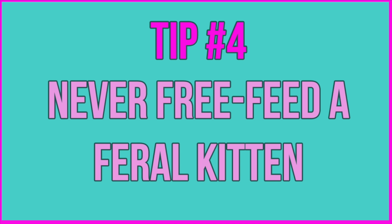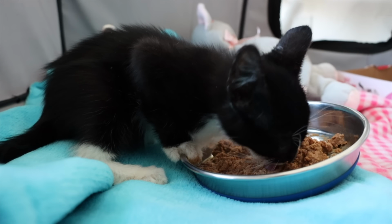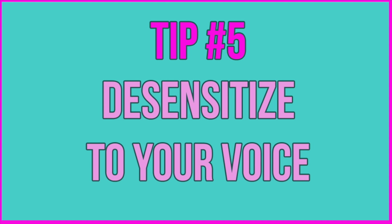So my number one piece of feral kitten advice is you never want to free feed the kitten. Free feeding is when you give food freely and the kitten just eats whenever they want. But think about that from a kitten's perspective. In their mind, they've found food and they don't need a human to give it to them. So you want to feed the kitten with meals. And every time it's mealtime, it's socialization time. Every single time you work with them, you're pushing them to do a little bit more to become comfortable with humans. So at feeding number one, my only goal is to get him to eat in front of me.